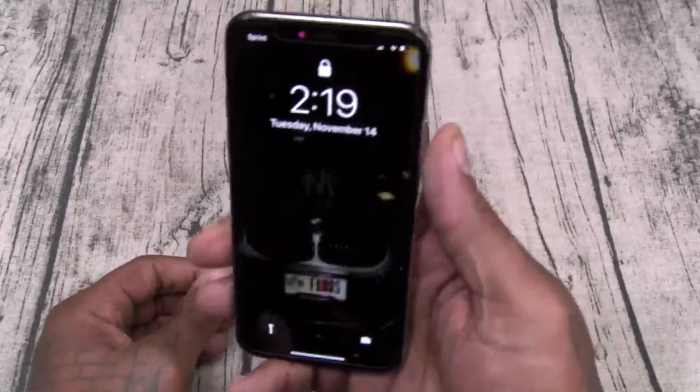When you got your iPhone 10, see, look, when you got your iPhone 10, let's do the face unlock again. iPhone 10.